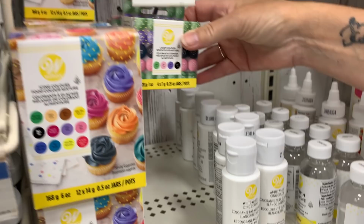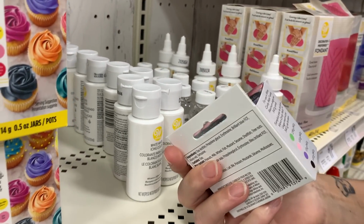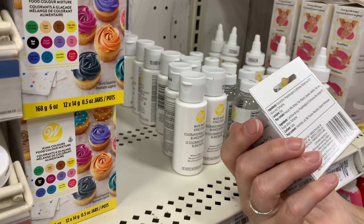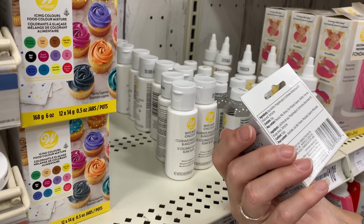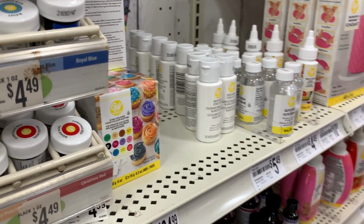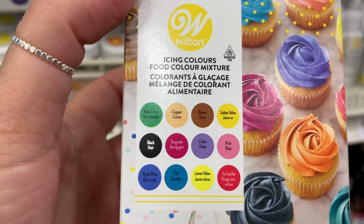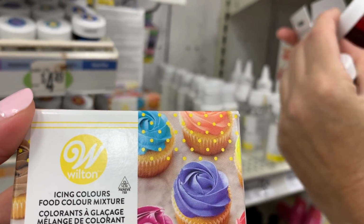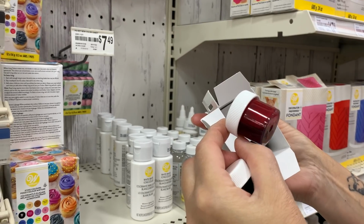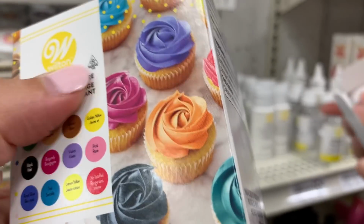Okay, so what are these? I was just gonna say, new color candy. Candy colors for use in white candy melts. So it's coloring. I wonder if that would work. Maybe not. This does interest me though. Not that I really need more because I have a lot. What colors are in here? Is it liquid or powder? Liquid. I wonder if it's just like food coloring.